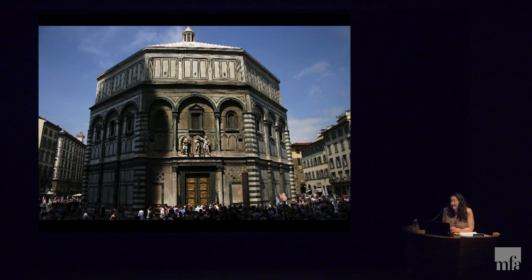We know that it was actually built in the 11th and 12th centuries, but already in 1400, 200 years later, they believed that this was an ancient Roman temple, and that was really important to their sense of civic identity. And for the period we're talking about, I show you an old photograph, because at this point many of the sculptures that are on the baptistry are actually in the museum now.